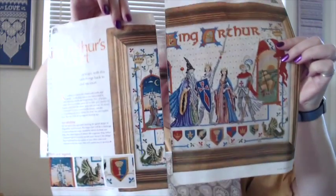Okay, WIPs. I have 4 WIPs to show that I've worked on since our last video. The first one is in my new So Much to Love bag for February. Love these bags. Sorry, I'm trying to get everything done. Arthur. Totally not prepared. So here's Arthur. So where are we at on Arthur?